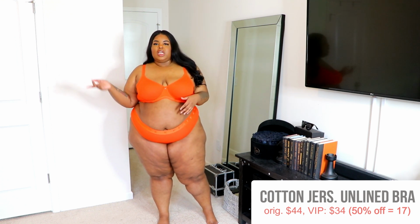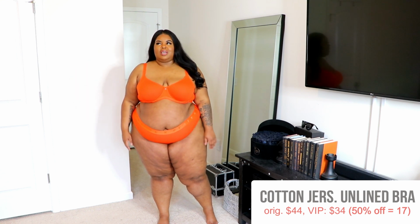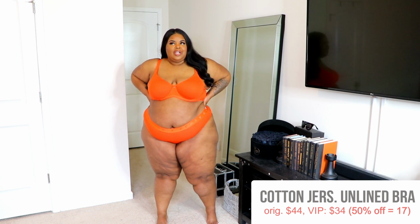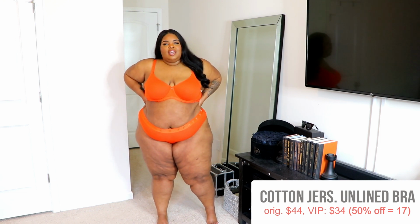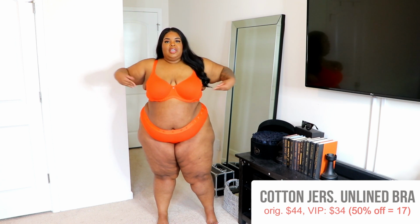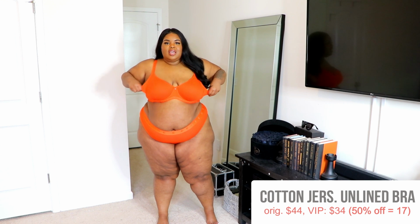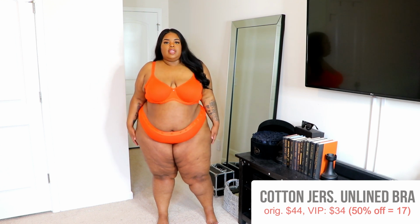And funny thing is, when I was working out like a week ago, I was wearing a Savage X bra. My friend was like, why are you wearing your Savage X? Like, why are you wearing your good stuff? Because it's comfy. It's comfortable enough for me to work out in and not feel like I'm being dug in. So even though this has underwire, it's still not digging anywhere. So that's the front of this.